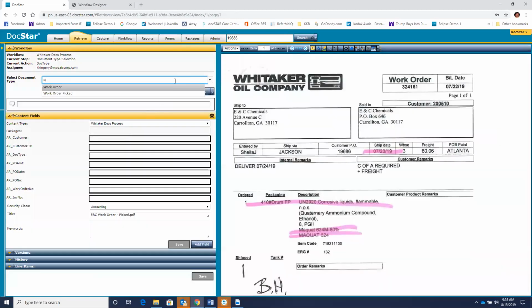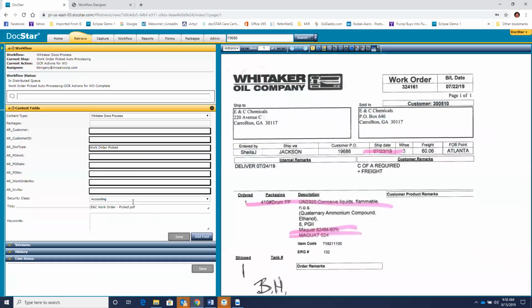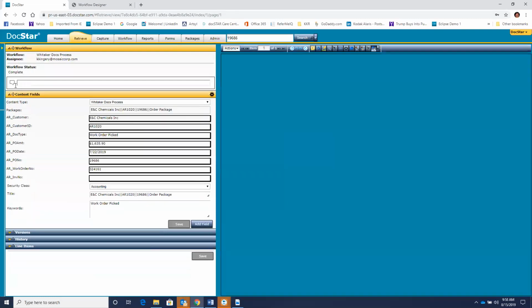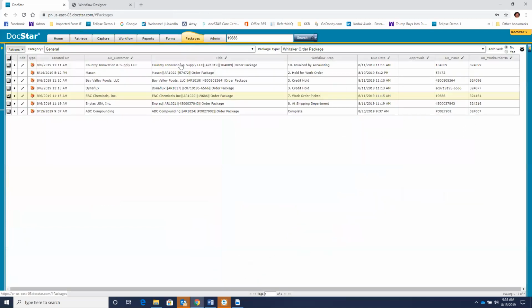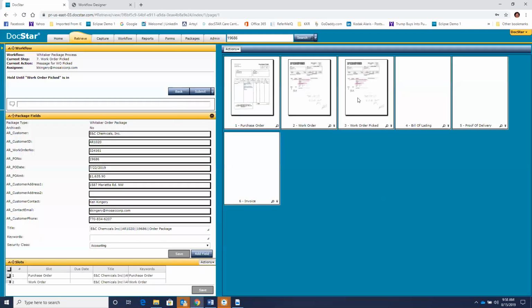And this is the part where they just simply scan it in. And once it's scanned in from any device, could be a copier, could be a dedicated scanner on a PC. You see this right now? It's the Docstar system looked at the work order number and it ran optical character recognition and then pulled the data from Chempax. And now this particular work order pick has all of the metadata so you can find it on demand. And if we go back to that package for E&C, which is highlighted here, and double click on it, you'll see that how the work order picked is in there.